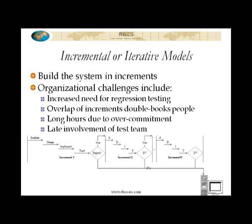Now, because of some of those challenges, some people have started to move to more incremental or iterative models of development where the system is broken down into a series of increments or iterations or chunks and built and tested in those chunks, one chunk at a time. Oftentimes, the organizational principle used there is the most important features are built first, so that if we were to run out of time and have to skip some of the later iterations, the core value of the project could be delivered into production. And that's a key piece of this.